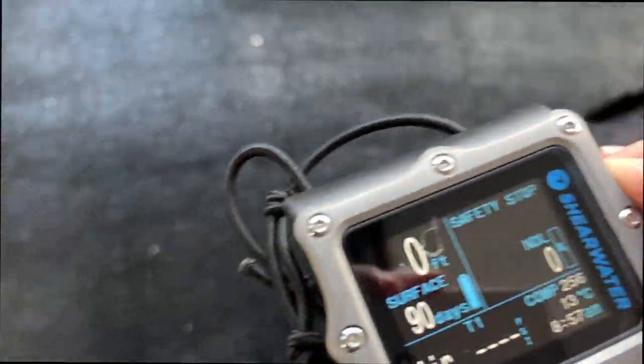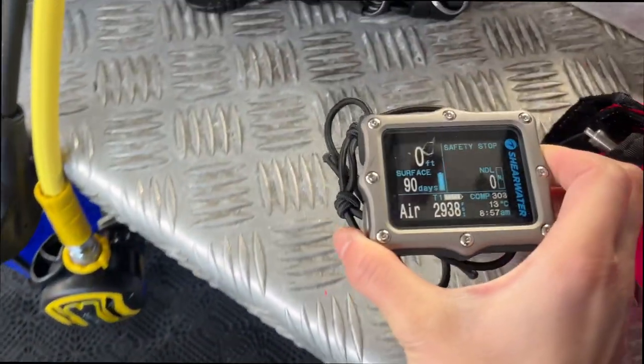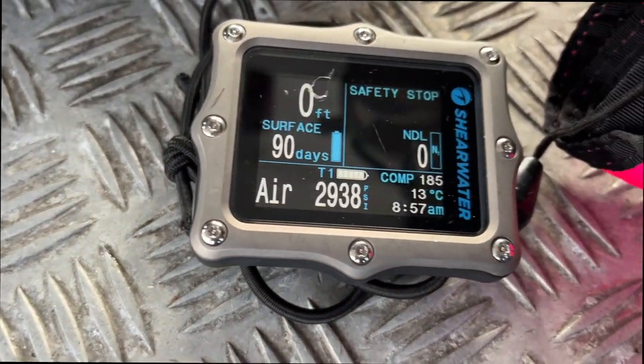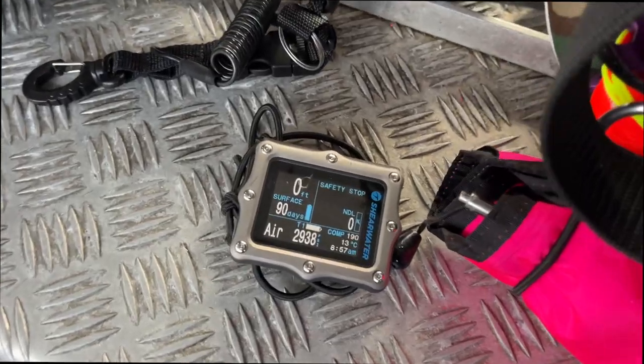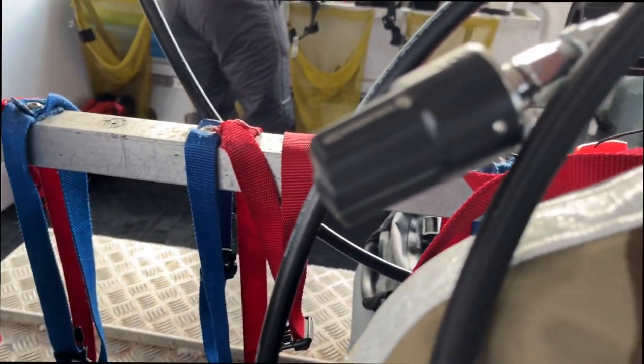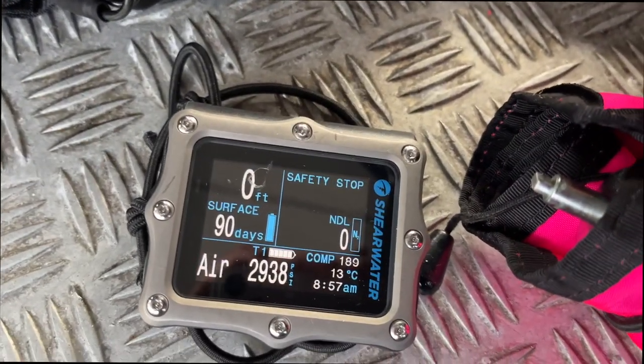I also want to make sure my air transmitter works. Again, I know it's most likely going to work, but it doesn't hurt to check. I then compare this against my SPG as another safety precaution, and to continually remind myself how much cooler it is to dive with an air transmitter.